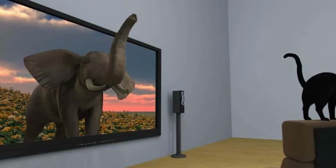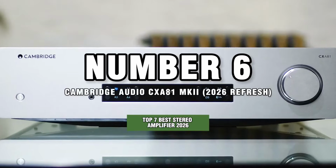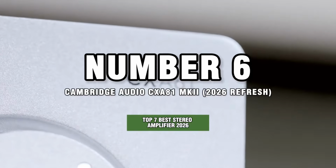This is the amplifier you buy if you want music to feel human again, if you want warmth without losing detail, and if you want a piece of gear that looks like it belongs in a classic film scene. Number 6, Cambridge Audio CX-A-81 MKII 2026 Refresh.